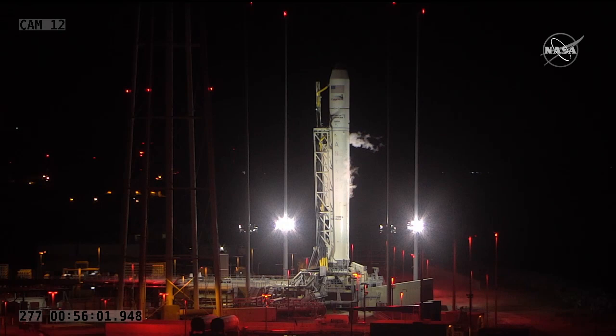Stage 2 ignition on the Antares rocket is scheduled at about the 4-minute, 7-second mark into the flight. It will burn for 2 minutes and 44 seconds until Stage 2 burnout occurs, putting Cygnus into its initial orbit, with the Cygnus vehicle itself separating from the second stage of Antares at about the 9-minute, 9-second mark into the flight.